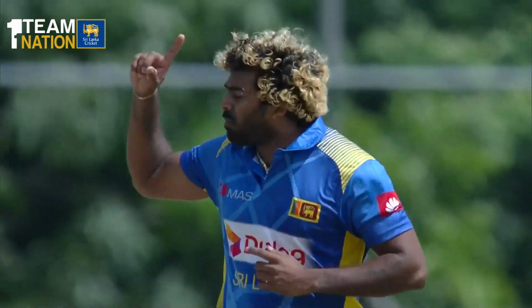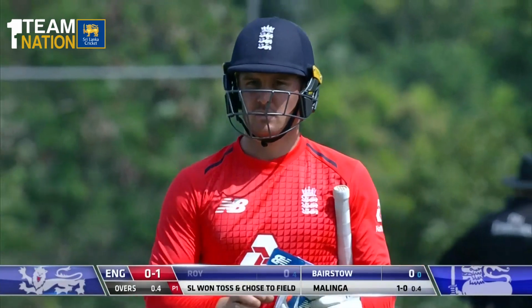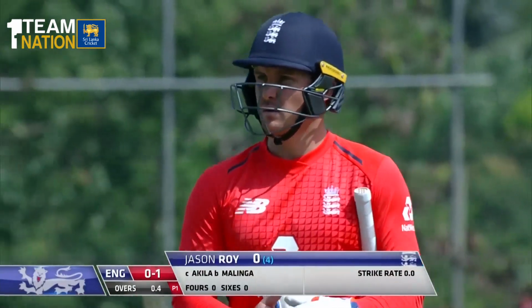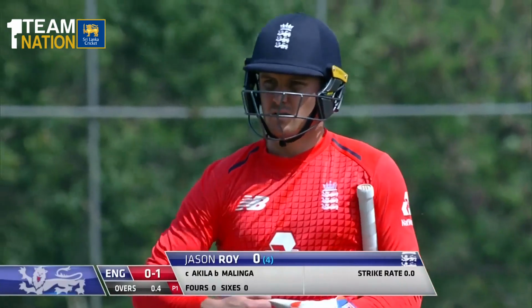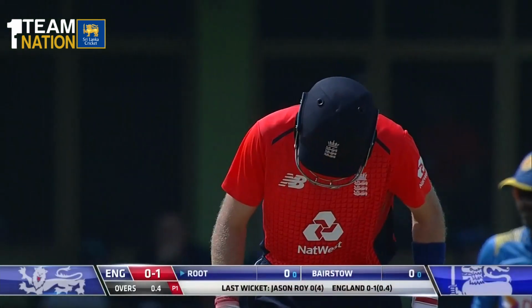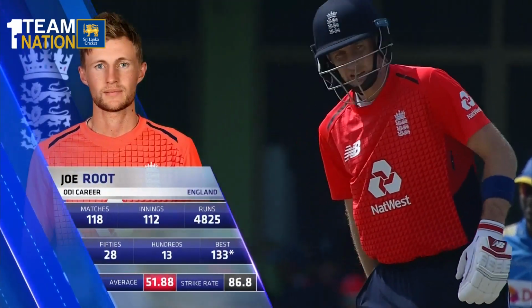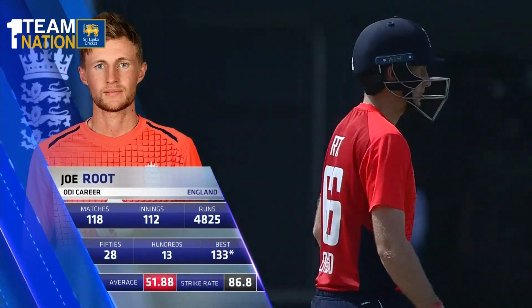Saw a little bit of swing earlier on in the over, just a hint going away from Roy. That may have moved off the seam or just stopped to touch. Anyway, Roy was through the shot and he's gone for a fourth ball duck. England none for one. Well, England's much vaunted opening partnership has been broken from the fourth ball of the game.